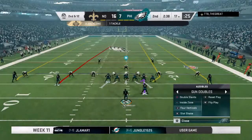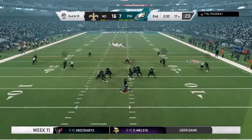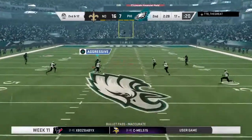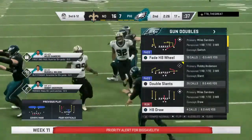So the opening play of the drive goes backwards. Now they'll come up on 2nd and 12. Out of the gun, here's Wilson. Going top shelf for Smith-Schuster. And that will be incomplete. Tried to dial up the long way out there, but it'll be 3rd down.